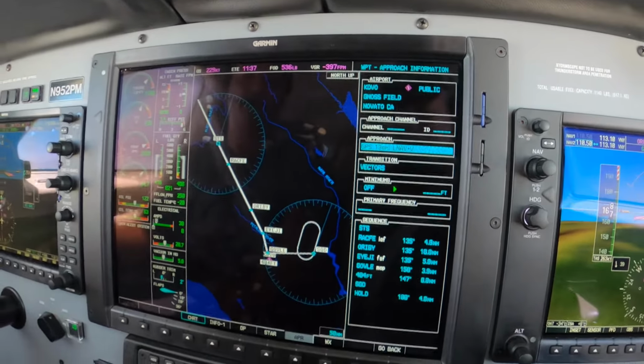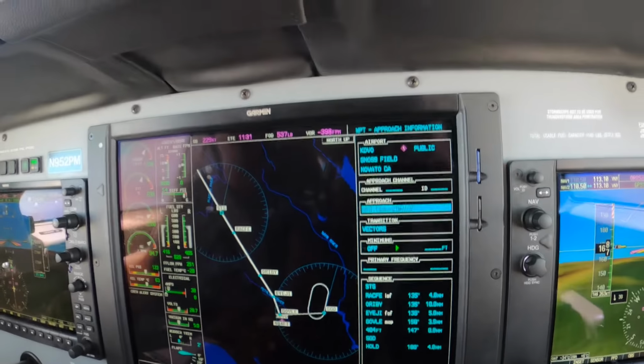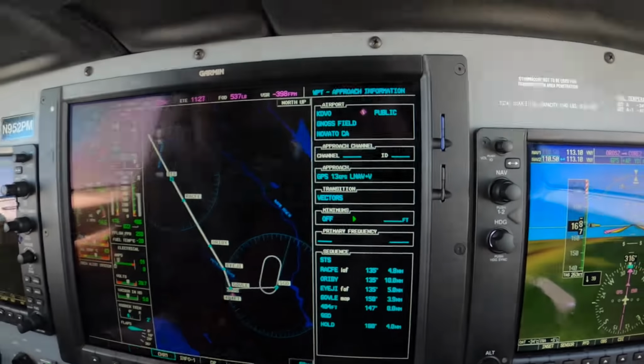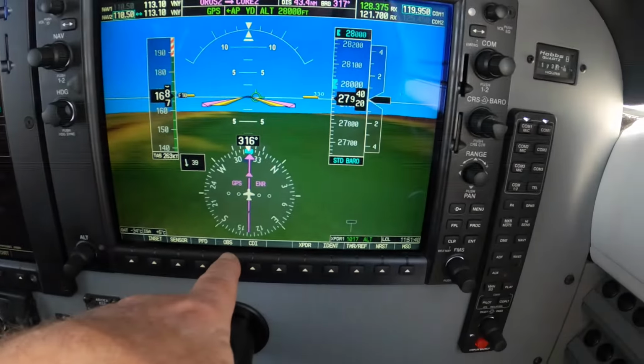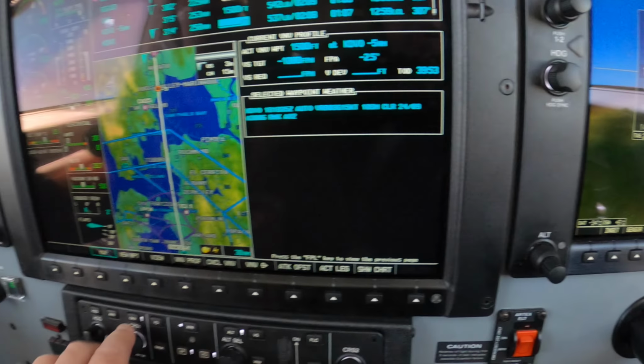In that case, we'll consider proceeding, when the time comes, direct to the airport, activating OBS, and then turning the course needle, the heading, or the bearing of 031. And that'll draw a line from the center of the airport out on the reciprocal bearing that we can intercept and track inbound to the airport if we want.